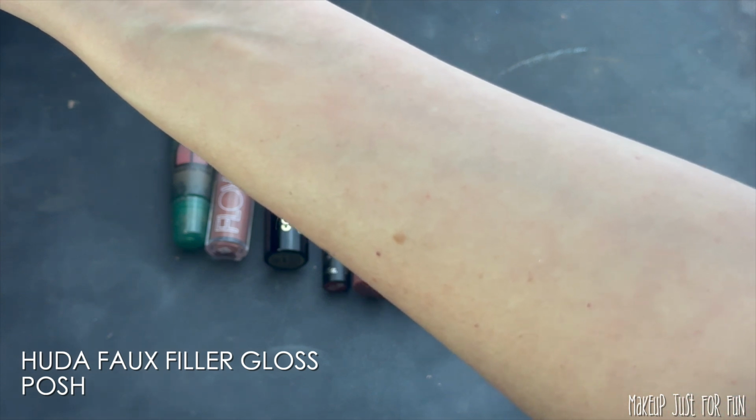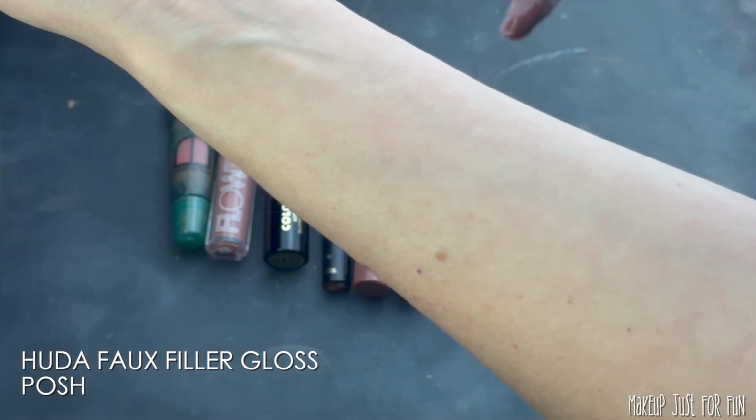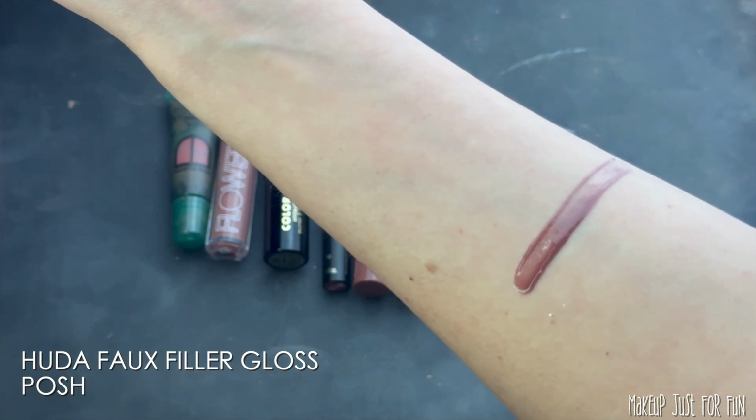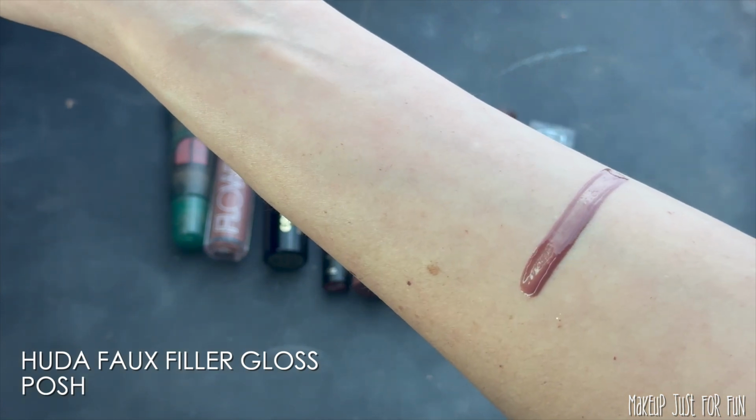This gloss has an amazing wear time. It looks and feels incredible on the lips. As far as a gloss goes, it manages to give me a longer lasting color and a really, really shiny finish without being super thick and sticky and goopy feeling on the lips, which I appreciate. I don't know what kind of magic they put in here, but I truly appreciate it, and I love this really neutral posh shade. It just goes with everything.